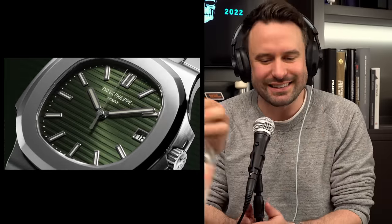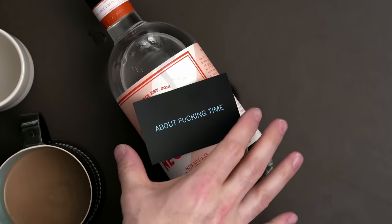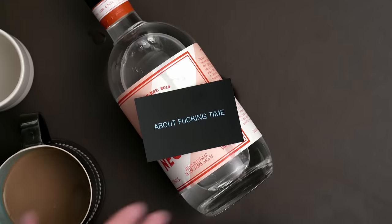The Nautilus. Patek Philippe Nautilus. I can't stand how much love this watch gets. It's clearly a good-looking watch, but one, the value is completely unnecessary, and two, the amount of love it gets is uncalled for. There are so many technically better watches out there, and technically better looking watches as well. It's about time someone said that the Nautilus is completely overrated, overvalued, and overloved.